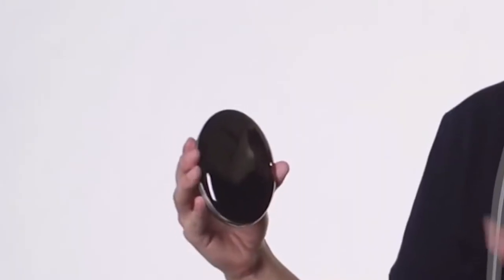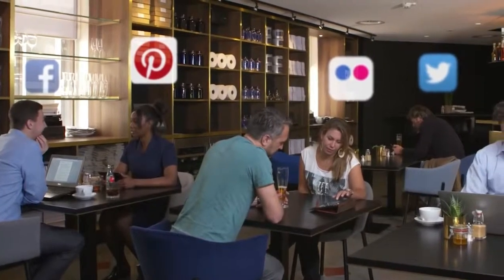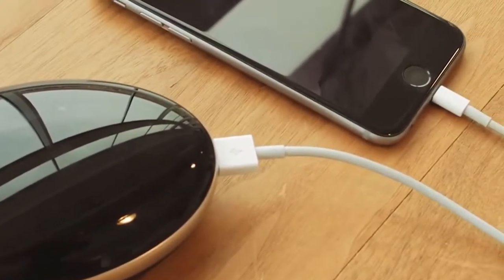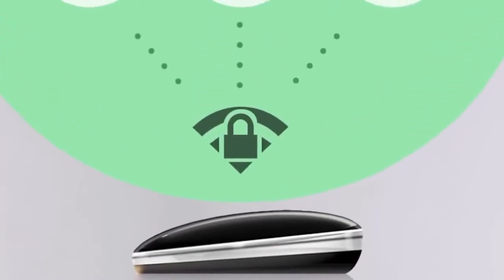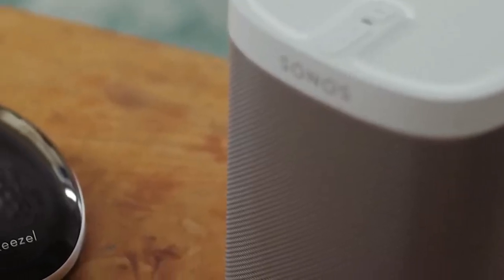To get started, you must synchronize Keezel with all your devices, after which the protection is automatically turned on for each of them. The gadget is equipped with a battery of 8,000 mAh, and one charge will last for more than 10 hours. You can buy Keezel at a price of $179.